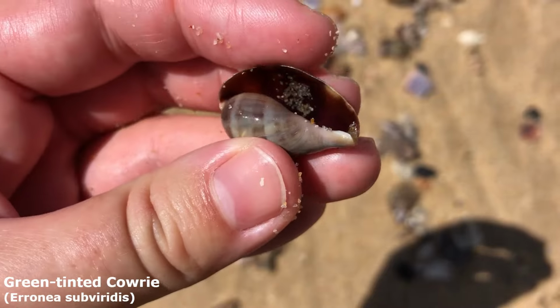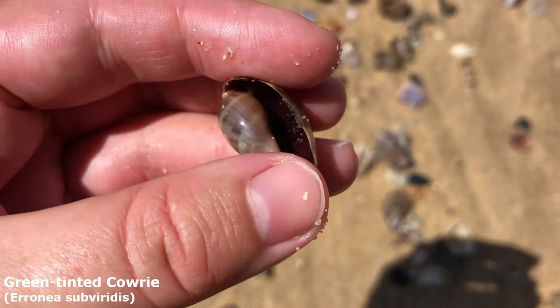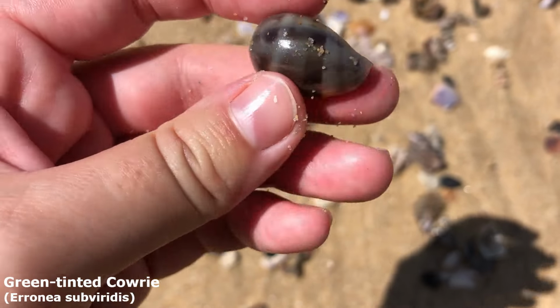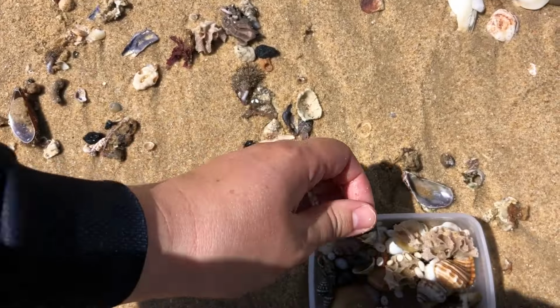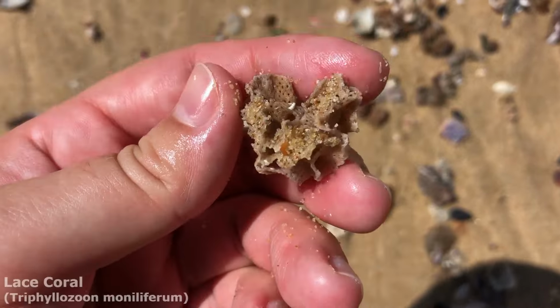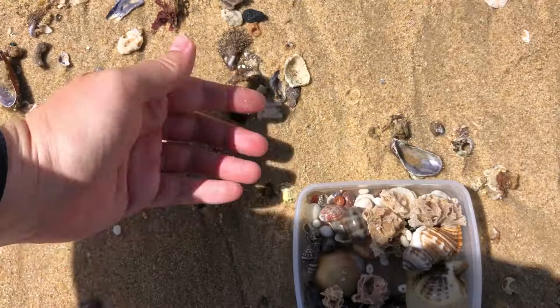He's very, very pretty. This is a juvenile cowrie. He hasn't grown the set of teeth on that side or on that side yet. Looking at him, I think he's a yellow-toothed cowrie. Either that or he's one of the green-tinted cowries at a very sub-adult stage, or a very juvenile stage, I should say. And there's more lace coral. I've been putting a bunch of that into my bucket already.